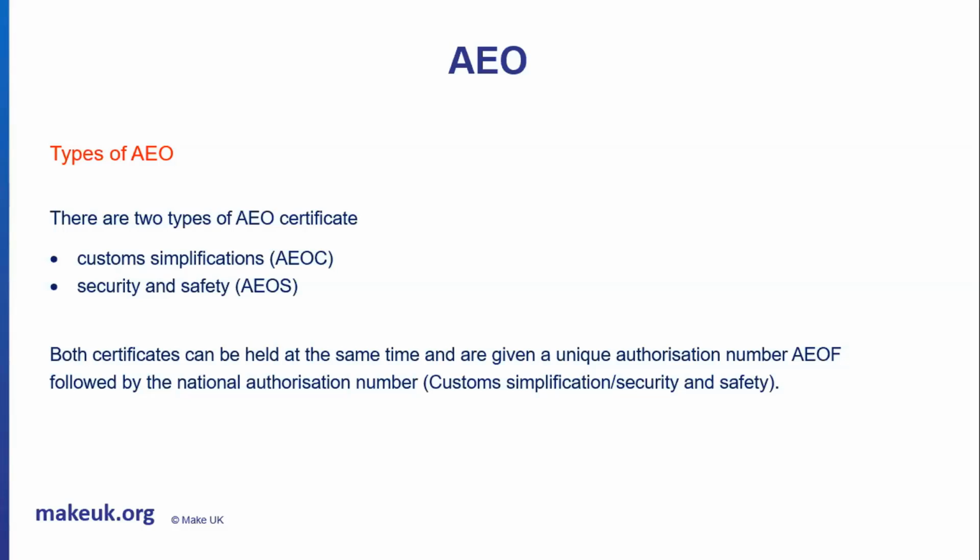Both very different. Customs simplifications essentially covers the processes and systems that you have in place to make sure you're paying the right amount of customs duty and VAT. You have systems in place to ensure that the declarations that you're making are accurate. If you have any authorizations, that you're managing them properly. So customs simplifications is really around fiscal processes and keeping HMRC happy that you're managing your import duties and VAT values, etc., to their satisfaction.